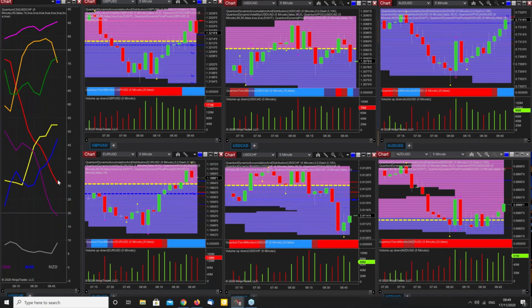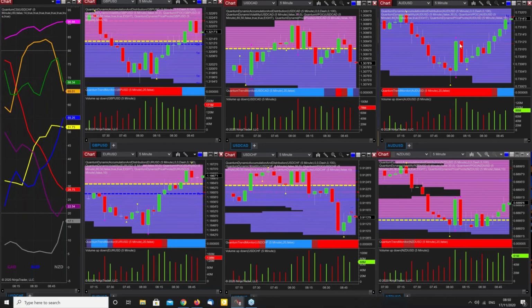We've now broken away from the volume point of control. You can see the trend monitor here is starting to transition. And this is the other thing. Obviously, the trend monitor here on cable has changed to bullish. We've got a bullish change here on Aussie dollar, which is fine. On euro dollar too, we had the rally, but the euro is starting to weaken. And that also is now traveling in the same direction as the dollar. So you've got congestion on euro dollar.